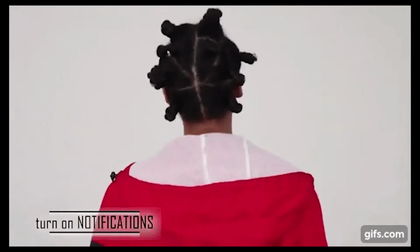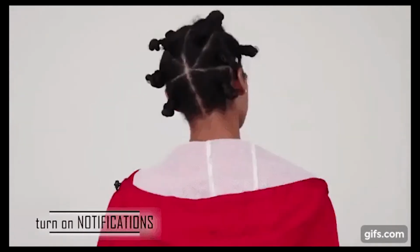A Bantu knot is a section of hair twisted into a tight coil, wrapping it around itself. When taken out, the hair is usually curly and bouncy. This type of hairstyle was very common, as it was low maintenance and it could last a long time.